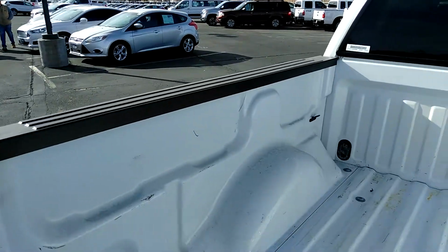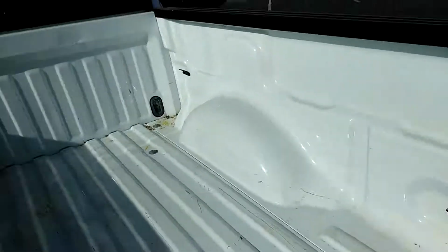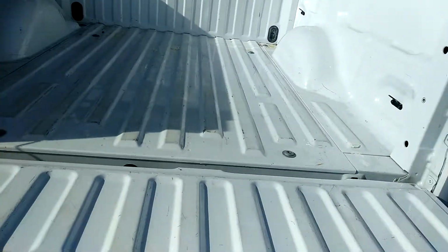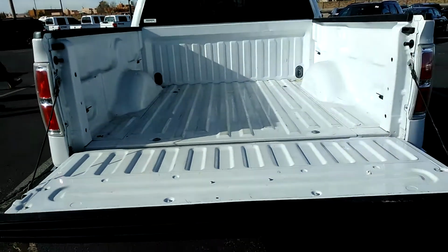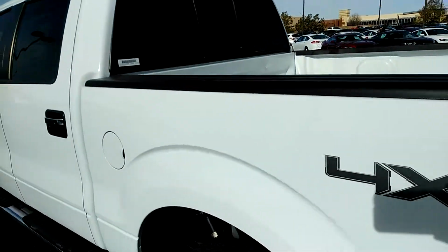In the back here, we also have the tie down hooks on there. It does have a sliding glass window on it. It is a 5.5 foot bed on there.